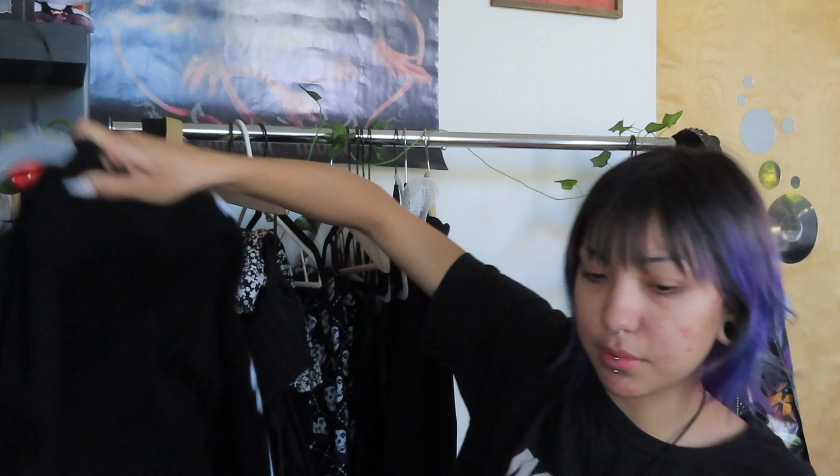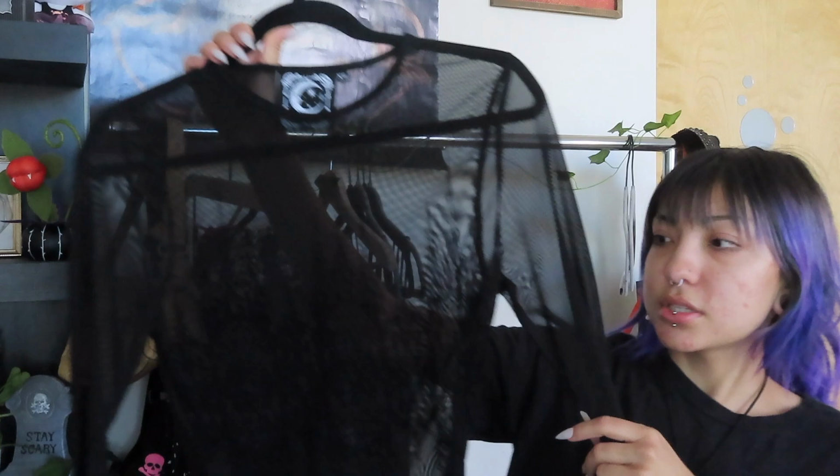And I haven't been able to wear this yet because it hasn't been cold enough, but this is from Killstar. It's a sweater dress. I'm gonna keep this as well. I'm kinda hesitant about this one because I do really like this dress. I just haven't worn it since I got it, so I'm just gonna put it in a maybe pile and see what I feel about it later. Killstar mesh top. I've only worn this once, so I'm gonna go ahead and keep this.